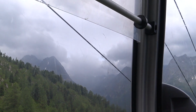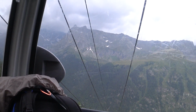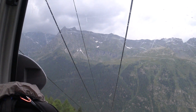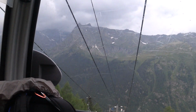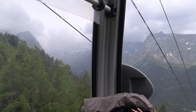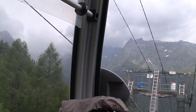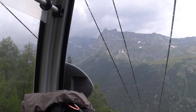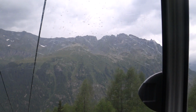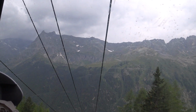Well, that is an approaching thunderstorm. And I don't know if it's because of that or just because we're going down, but they seem to be running the gondola a little bit faster. Race out. So we're dropping down to Valorcine. And I don't know what it is, but it's so much easier to look out the window going down than I have looking coming up.